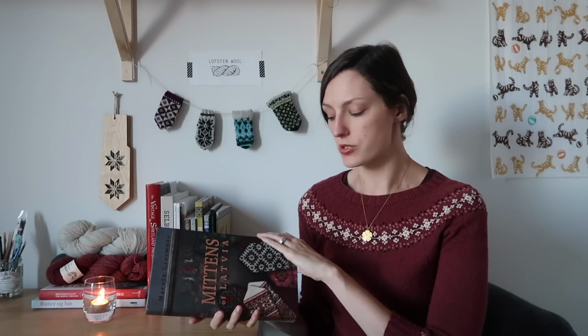178. Yes, 178 pairs to include in this book. And that spans from the 18th century up to the early 20th century. So she really was aiming to pick a representative selection of mittens that would give kind of a snapshot of different parts of Latvia. So Latvia is broken up into five main regions, and the book is organized along those five regional lines as well.